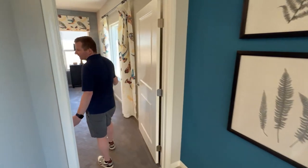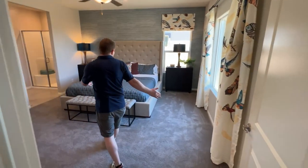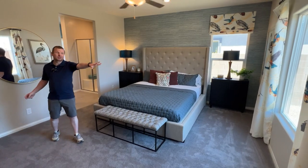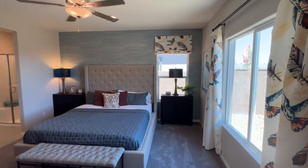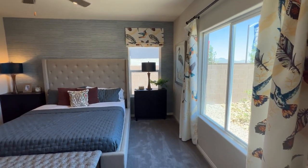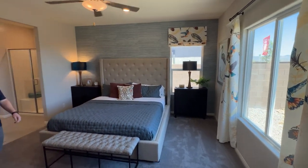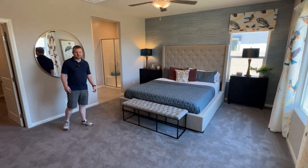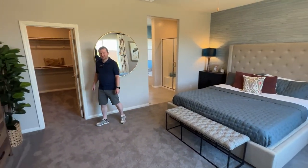And then we come into the primary suite, which is a really good size. You can see the size of the bed that it's set up with, and a really good size window as well, bringing in a lot of natural light. Certainly we get a lot of sun here in Vegas, 300 days of sunshine. So it's great having windows that utilize that as well. Is it that many? It is that many, yeah.